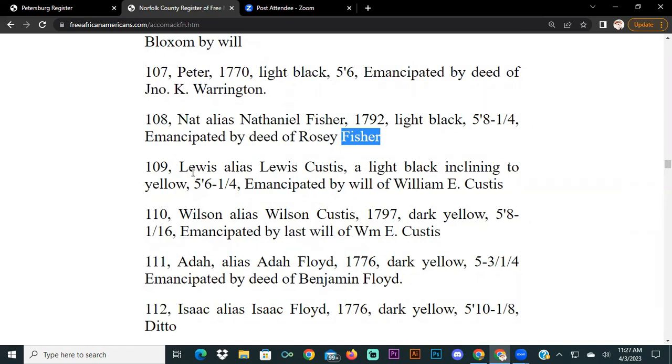All right, so next we have Lewis, alias Louis Custis, a light black inclining to yellow, 5'6" and 1/4, emancipated by the will of William E. Custis. Again, same surname.